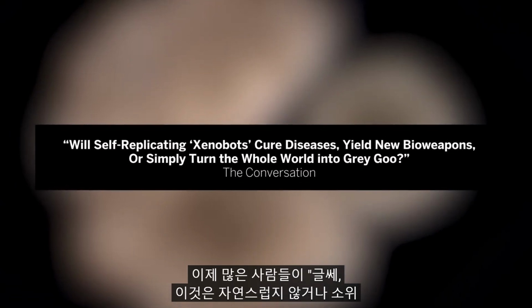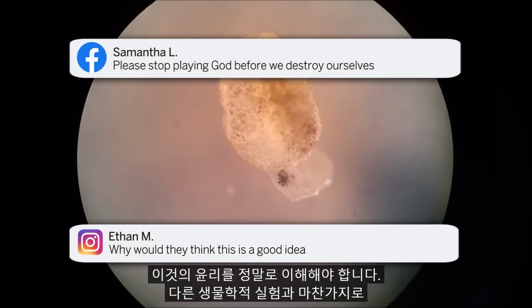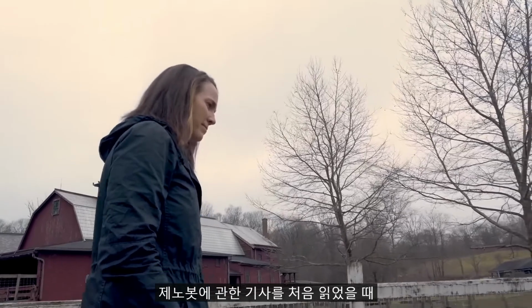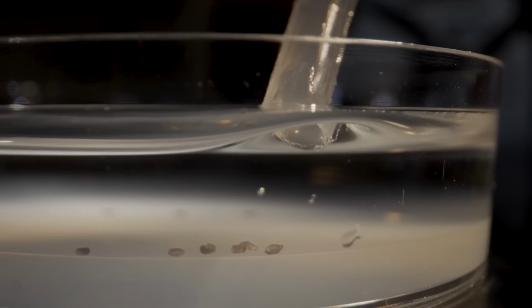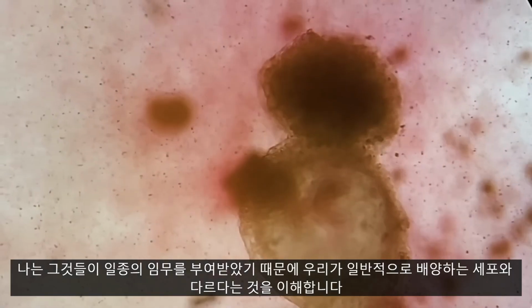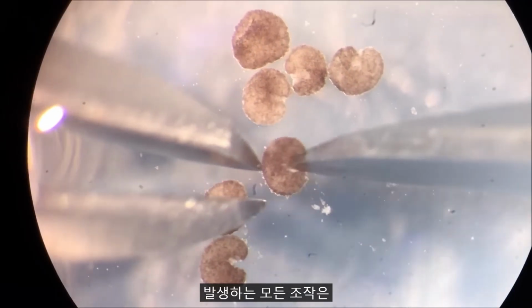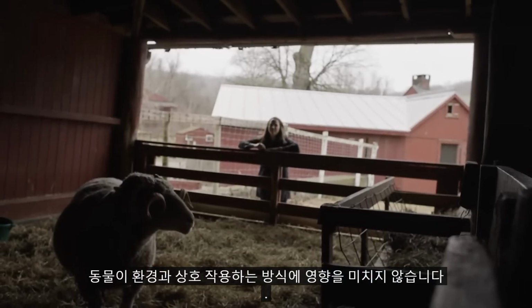Now, a lot of people will say, well, this isn't natural, or so-called things that shouldn't be created. But we really have to understand the ethics of this, much like any other biological experiment, is really, really critical to think about before you do anything. When I first read articles about xenobots, my response as a bioethicist was that I find it very difficult to view these as morally different than other tissues in a dish. I understand that they're different from cells that we normally culture because they've been given a task to do. Any manipulation that happens doesn't yet affect how an animal interacts with the environment.